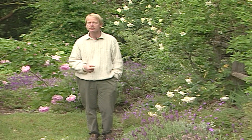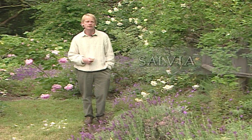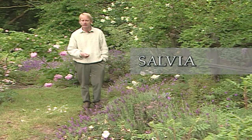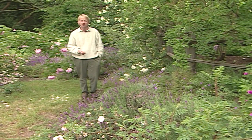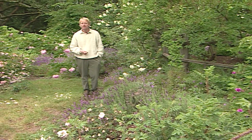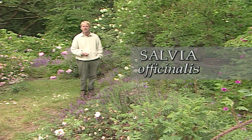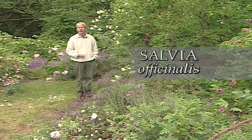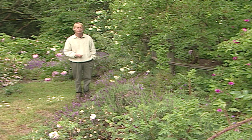You'll also discover that plants are invariably described by the use of two words. The first word describes the genus or group, such as Campanula and Salvia. The second word indicates the species. This will often be a word that describes the plant, such as officinalis, meaning medicinal, or sempervirens, meaning evergreen. Once you get the hang of botanical names, they can tell you a lot about the individual plants.